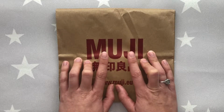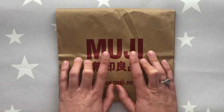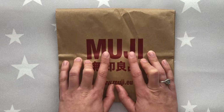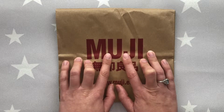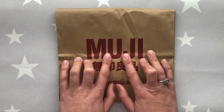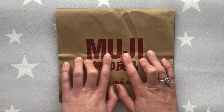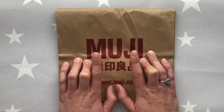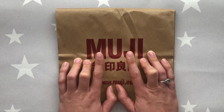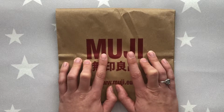So I just googled Muji Europe and then it came up, and in the search results on Google, the map section automatically brought up the Dublin shop, and I thought I was having a hallucination when I saw it, so I was super excited. So I went in and picked up a few bits. I spent roughly €30 on the few bits that I did pick up.